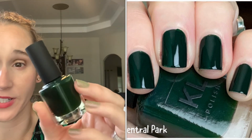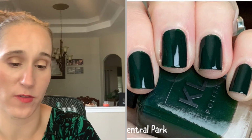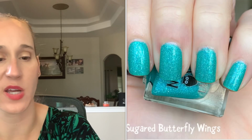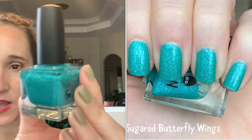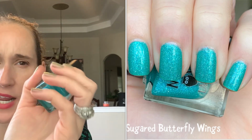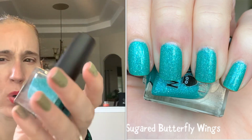Okay, then we have Kale Polish Central Park. Beautiful rich green, really nice formula. Really nice for undies during December, or in the fall. Okay, then we have Night Owl Sugared Butterfly Wings, beautiful. All their polishes in this collection are just beautiful. I have this one, I have the purple one, I have the blue one, and I have another one. I think they have a coral one that I bought.